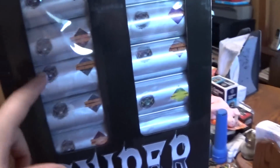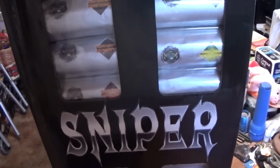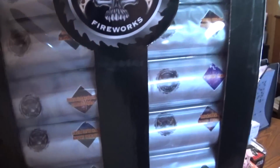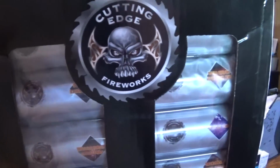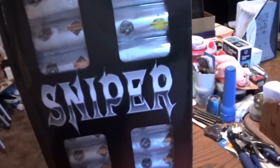So I just wanted to show you guys. In a way, these look like, and there's another one of these by Cutting Edge. It's just wrapped like this. I can't remember, I think they're called AR-15s. They just look like the package, like the same thing. So I heard about them too.